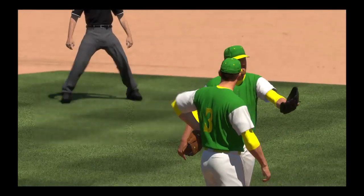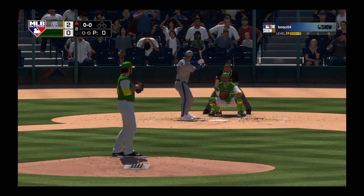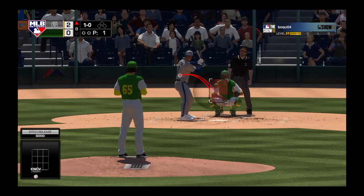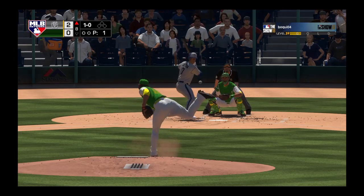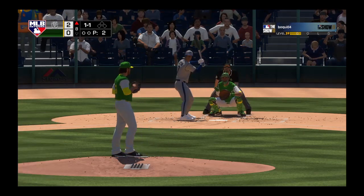Phil Hughes has been summoned from the bullpen as he'll do so to start the eighth. Leading off the inning, Kenny Lofton, as they'll look for some added insurance before the bottom half of the inning. And a look at a first pitch curveball that's in the dirt. It's ball one. A 1-1.